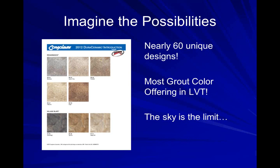Both of these recent additions to DuraCeramic are part of a patented wear surface found only from Congolem and DuraCeramic. This also includes a natural satin gloss finish that's resistant to scuffing and even easier to maintain. It includes aluminum oxide for superior scratch resistance and nylon particles to protect from wear out and create a more realistic look and feel. DuraCeramic was also the first with a patented eased edge for added performance and an enhanced natural look.